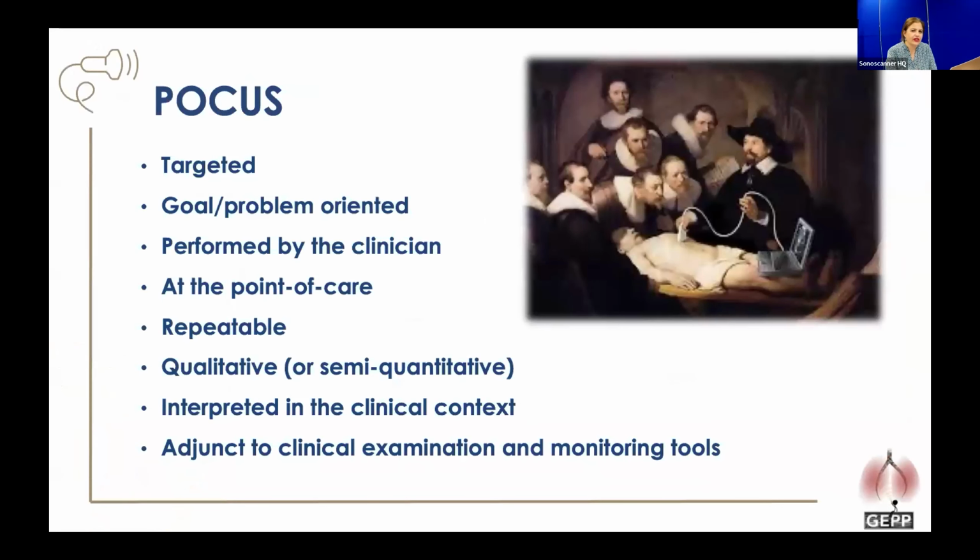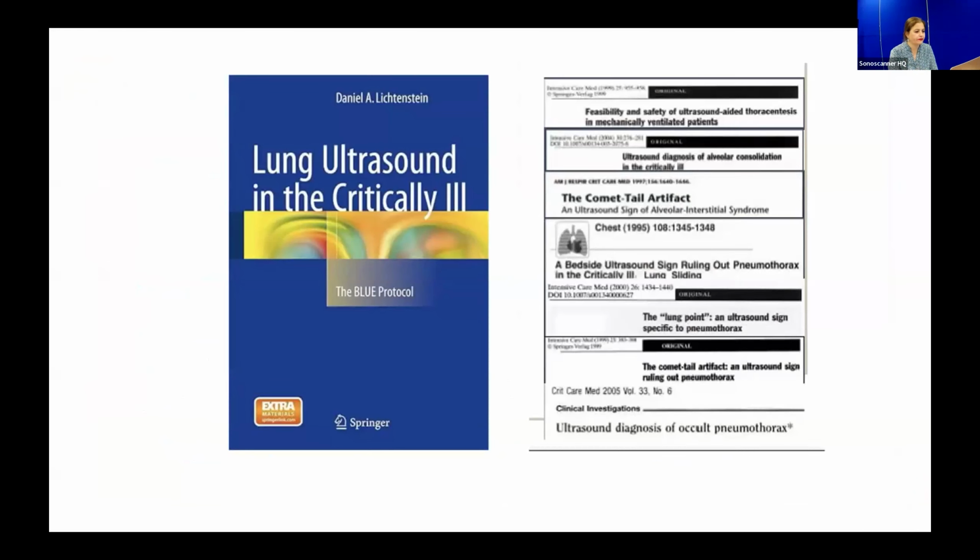So what about lung ultrasound? Lung ultrasound, like other forms of point of care ultrasound, is our tool as clinicians. We use it in a targeted way. We have a specific question in mind when we do this, and we repeat the examinations at the point of care. And the most important thing I would say is whatever we find really needs to be interpreted in the clinical context. Point of care ultrasound is the extension of our clinical examination. It's an adjunct to the monitoring tools we have. It is not a standalone examination.